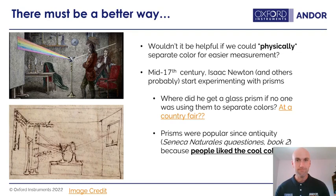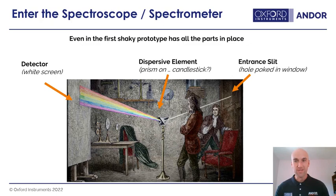So enter the spectroscope or a spectrometer, depending on whether you're looking into it or whether it's going onto some other detector. Even this first shaky prototype has all the parts in place. There's an entrance slit that limits the amount of light coming in and shapes it in a particular shape and size. Then there's a dispersive element that separates things by color, that changes the angle something goes through by color. In this case, a prism on what appears to be a candlestick. And our detector is a white screen, looks like a board on the wall.